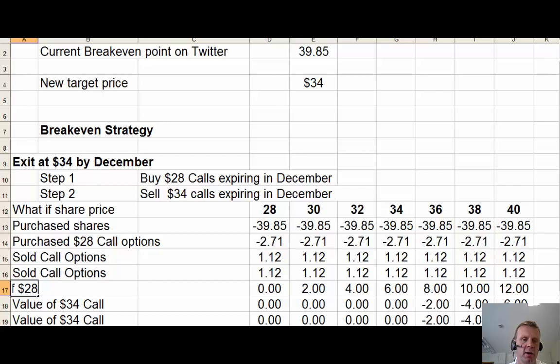So now, that's a mistake here, I'm going to change that right now. So we need to assess, well, what would the value be of these calls in December if the share price, for example, was at $28? Well, the answer is 0 here for the $28 calls, because call options only have real value or intrinsic value in them when the share price is trading above the strike price of the call. So the strike price is 28. We're saying here, well, what if the share price was at 28 in December? Well, then there's no value in that call option. If the share price is at 30, there will be $2 of value in that call option. At 32, there will be $4, and so on and so forth.